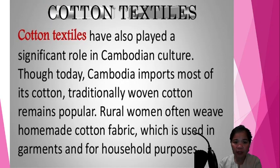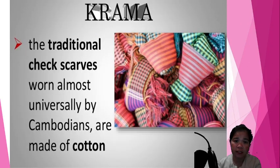The cotton textiles have also played a significant role in Cambodian culture. Though today Cambodia imports most of its cotton, traditionally woven cotton remains popular. Rural women often weave homemade cotton fabric which is used in garments and household purposes.